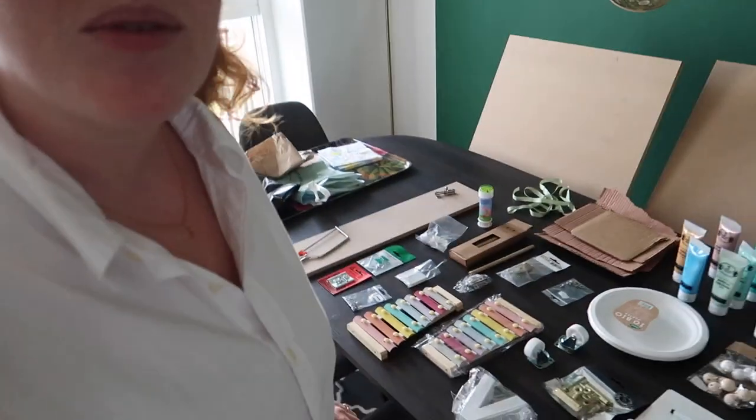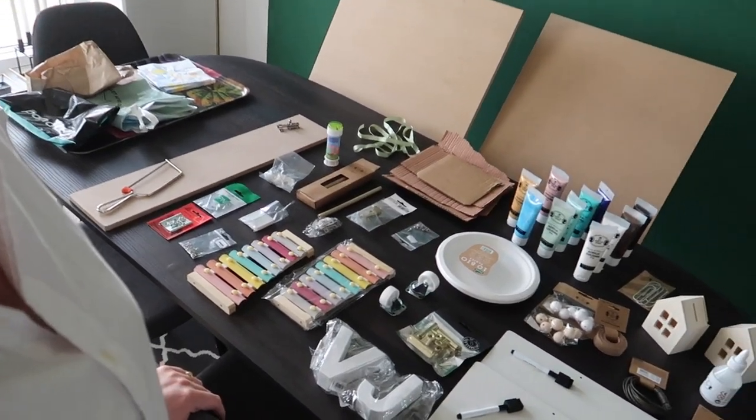Okay guys, lunch has been consumed. Johannes has flipped from his belly to his back twice. Nobody saw it, but well done, little dude. Well done. And we have pretty much all of the supplies lined up.